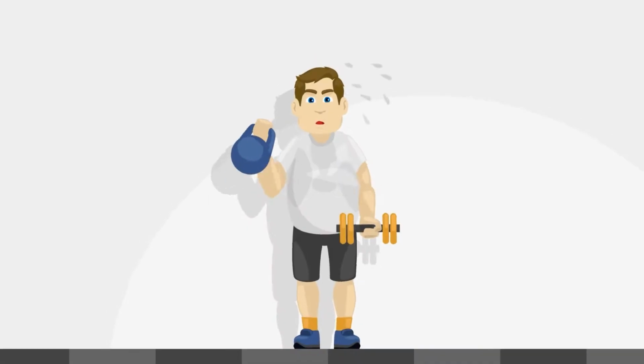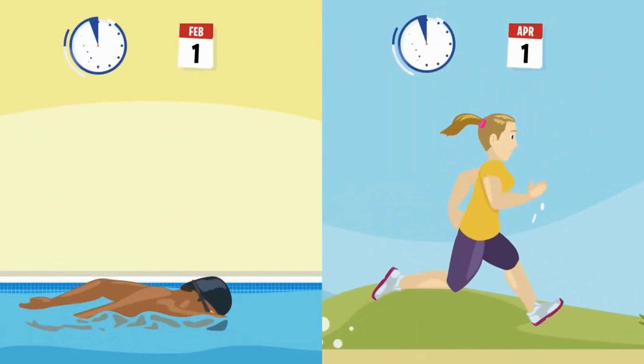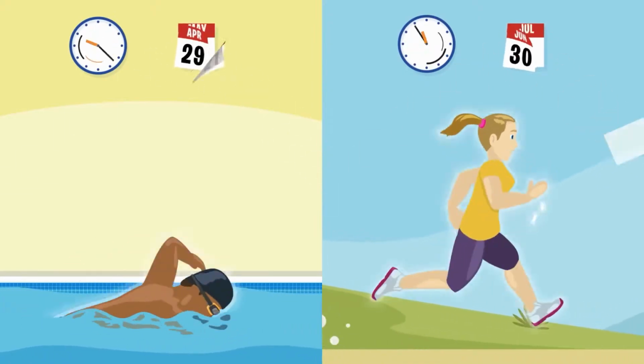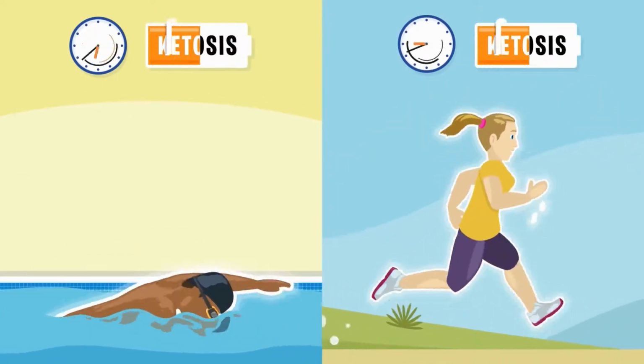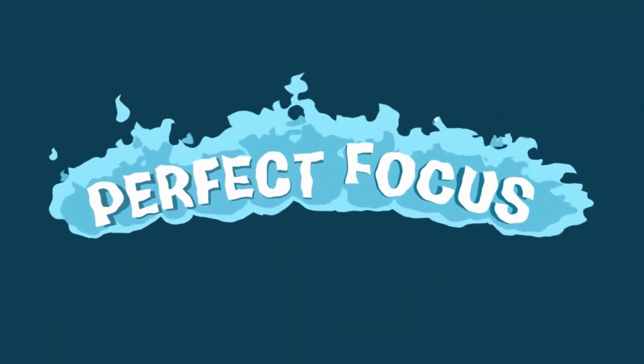But even for the most extreme people who have learned to biohack their own bodies to get into a state of ketosis, it can often take weeks or months to even get there. But when they are in that state, they are on. Perfect energy, perfect focus, and perfect fat loss.